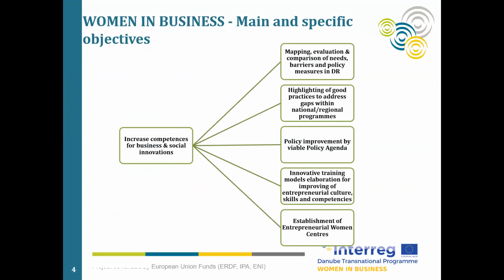The main and specific objectives of our project are to increase competences for business and social innovations. So we mapped and evaluated the needs and barriers of young women and the policy measures in the Danube region. We also highlighted good practices to address gaps with national and regional programs. And where we are now is the innovative training models to improve entrepreneurial culture and skills. And now we are establishing the women's centers.